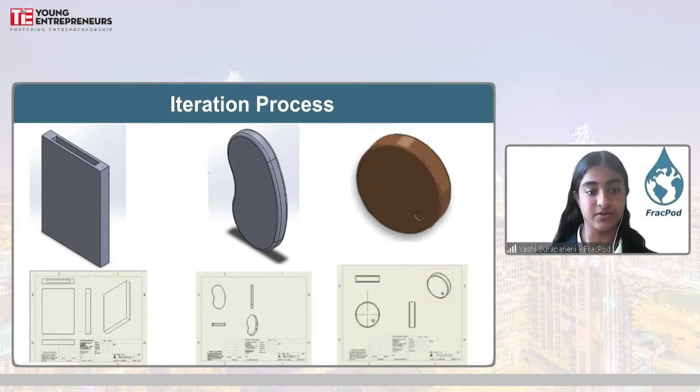The first design created was a rectangular shaped pod with an extruded cut at the top to release the solution. However, this iteration was ineffective and it slowed down the speed in which the pod reached the areas of contamination. Our second iteration provided a curved shape that was more ergonomic in water, but its pressure points were equal throughout the pod and would not burst at a high enough water pressure.